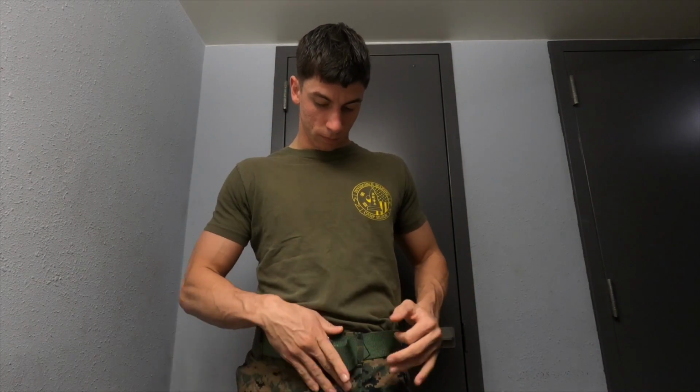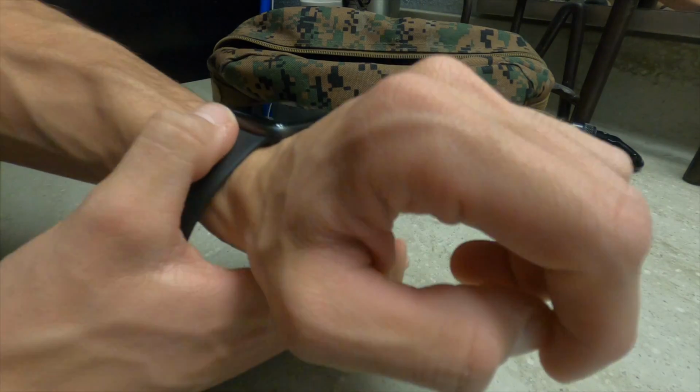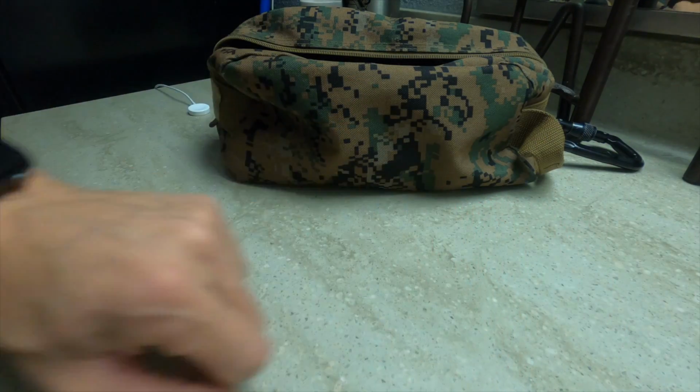So the first thing I always do is I throw on my green shirt after I get out of the shower, as well as my trousers, and then tighten my belt. Next thing I do is always put on my watch because I'm usually away from my phone at this point in the morning, and I like to have notifications on what's going on in the morning if I get something.